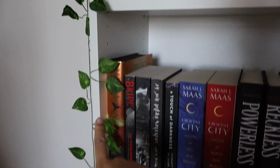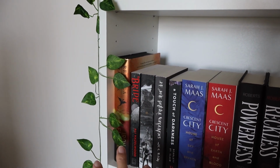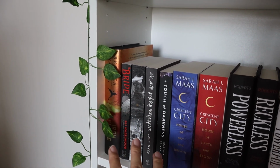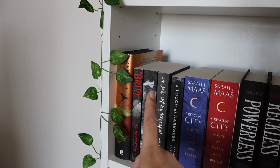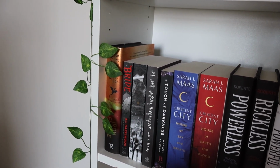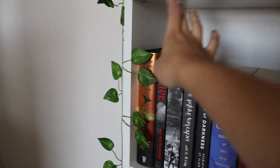Coming down again, this is the rest of my fantasy books and fantasy shelf. So on the left I have Iron Flame. I would put Fourth Wing here too, because I do have a copy of that book, which is the first book in the series, but I lent it to my friend and then she moved to Canada, so I'm not going to get that book back until Christmas when she comes back to visit, unless she wants to ship it to me, but that's expensive. So we're just going to keep Iron Flame here for now.